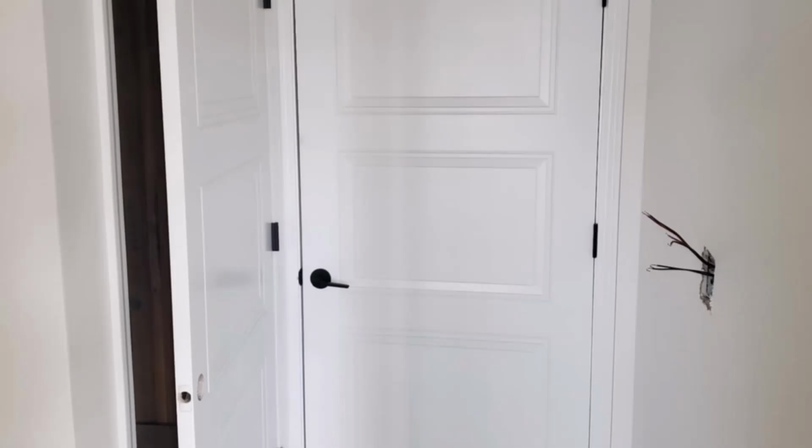More progress. We can see that the electrician has started to work his magic. Soon we will see light switches and electric outlets and network jacks in places we currently just see these holes. The house has been moved to its permanent power source.